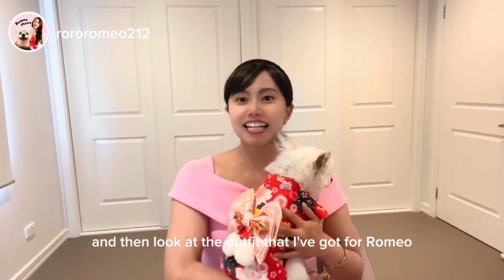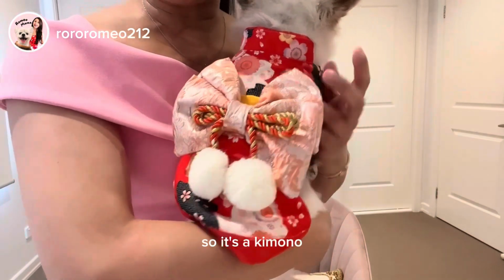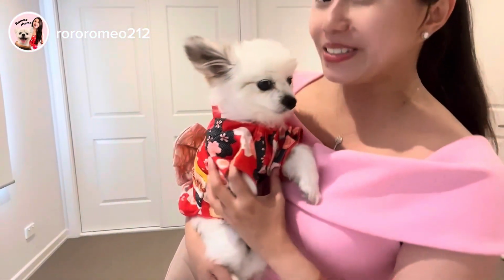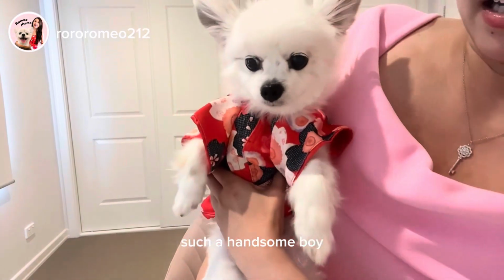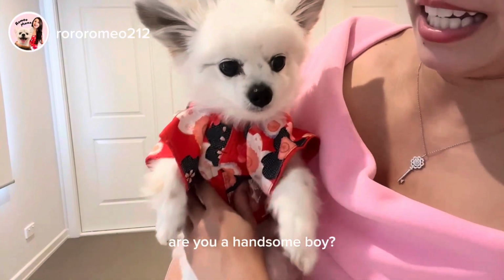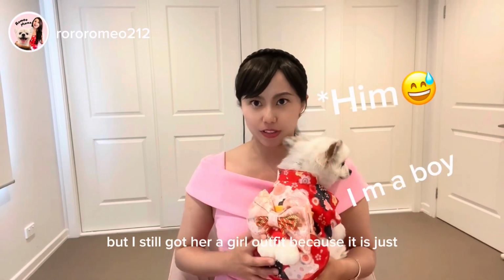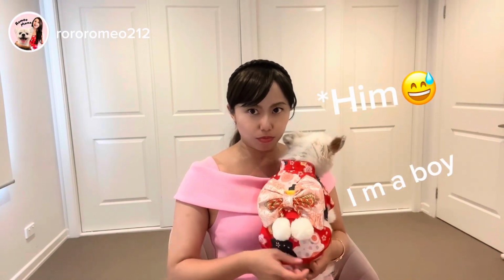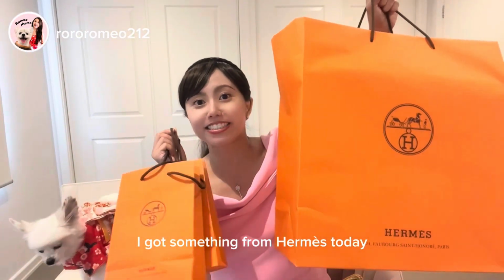From Japan. And then look at the outfit that I've got for Romeo. So it's a kimono. I know. See, little darling. Such a handsome boy. Are you a handsome boy? So Romeo is a boy, but I still got her a girl outfit because it is just too cute. Too cute.